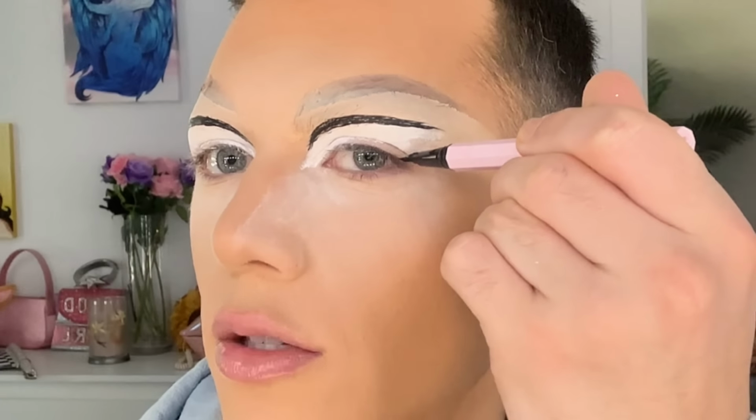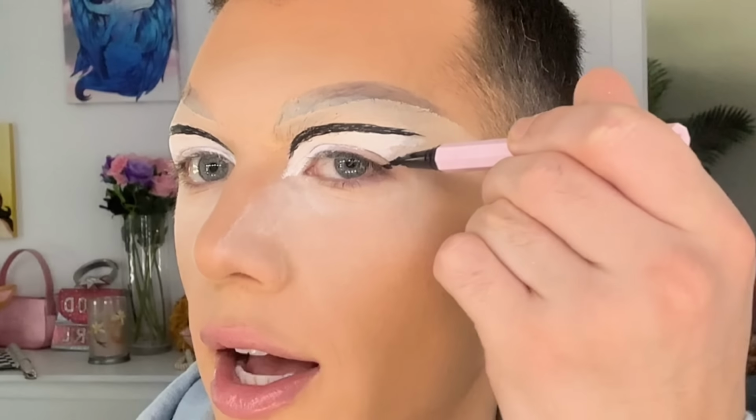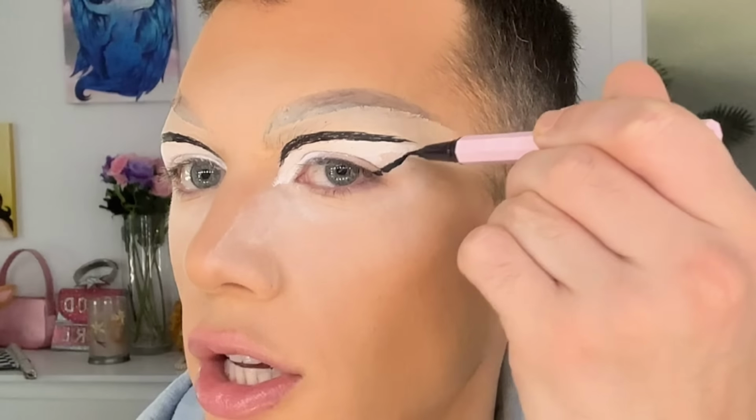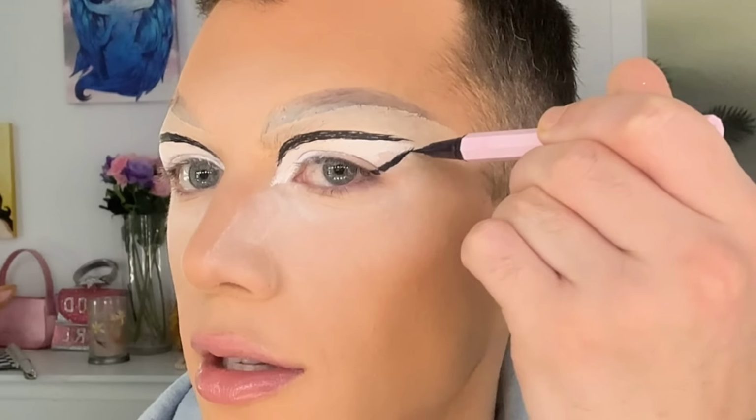But I guess that's because once we add all the smoke and the shadows, it all just gives an illusion of a bigger eye, which is the goal, right? I remember this was the first runway for Drag Race, so I was rushing so much. I was so stressed. But something that I kept telling myself was, everything is always working out for me.